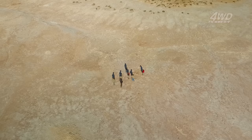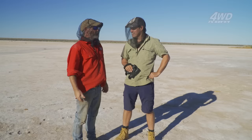Mate, this place is off tap. What a place. I reckon. Let's skirt the edge, because I ain't driving on this. No way. Not a hope in heck. Let's just skirt the edge and see if we can find somewhere a bit elevated, plenty of firewood, somewhere to sit back and have a beer. I reckon it won't be hard, mate.